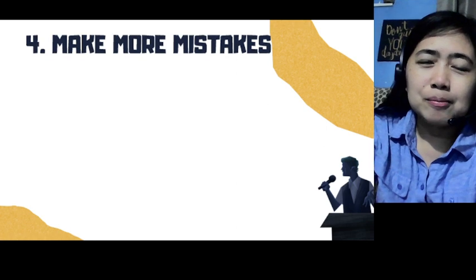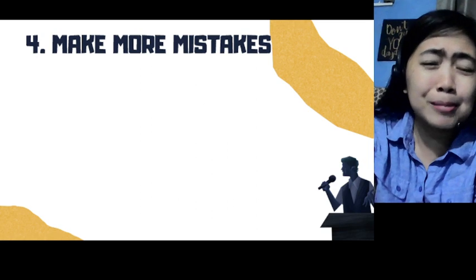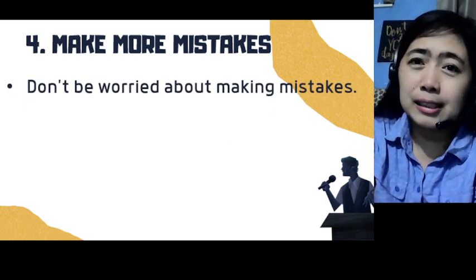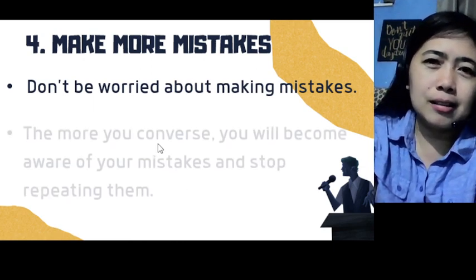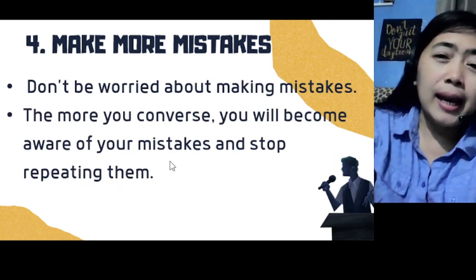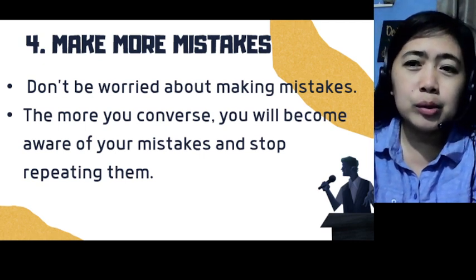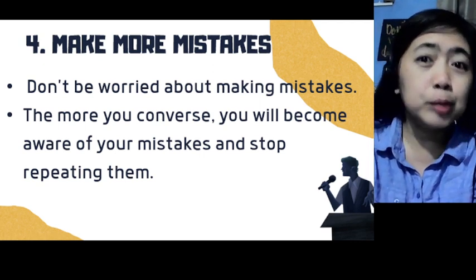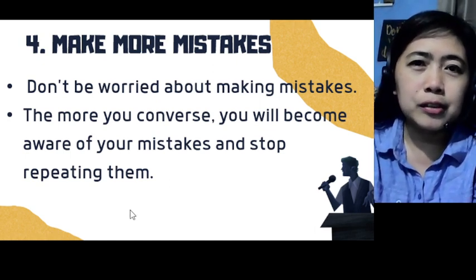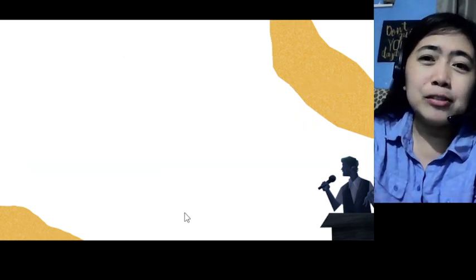Fourth tip we have: don't worry about making mistakes. It's normal, as human as we are, as they said. So make more mistakes. Don't be afraid if you make mistakes the first time, the second time you deliver speeches. I think the more you converse, the more aware you will become of your mistakes and stop repeating them. Your friends around you will also tell you objectively which part you need to improve. And again, that's objective critique, so don't take it personally. That's also a helpful tip for you.